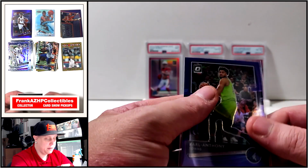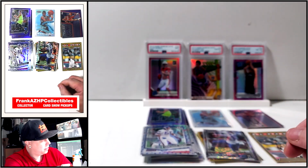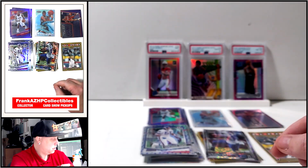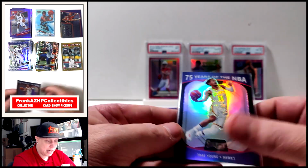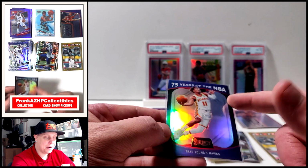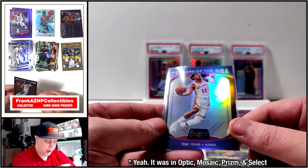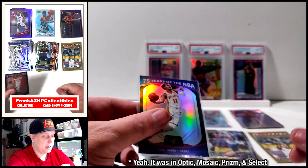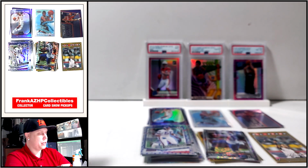And then we got some Optic color. We got Cat Purple from a couple years ago, not numbered. We got a Kawhi Purple from a couple years ago. I thought this was Optic, but I'm just now noticing it says Select. So I'm guessing, I'm not really familiar enough with Panini, but maybe this year they had these 75 years of the NBA in multiple products, because I'm pretty sure they had these in Optic as well, and that's why I was picking them up, and now I see the Select logo. So I will have to maybe reconsider picking these up, considering they were in multiple products. Or maybe I'll cut Panini some slack and I'll actually just do them anyway.